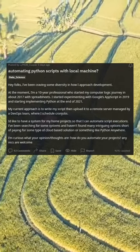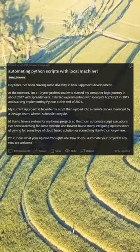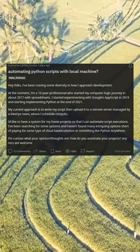Automating Python scripts with local machine? Hey folks, I've been craving some diversity in how I approach development.